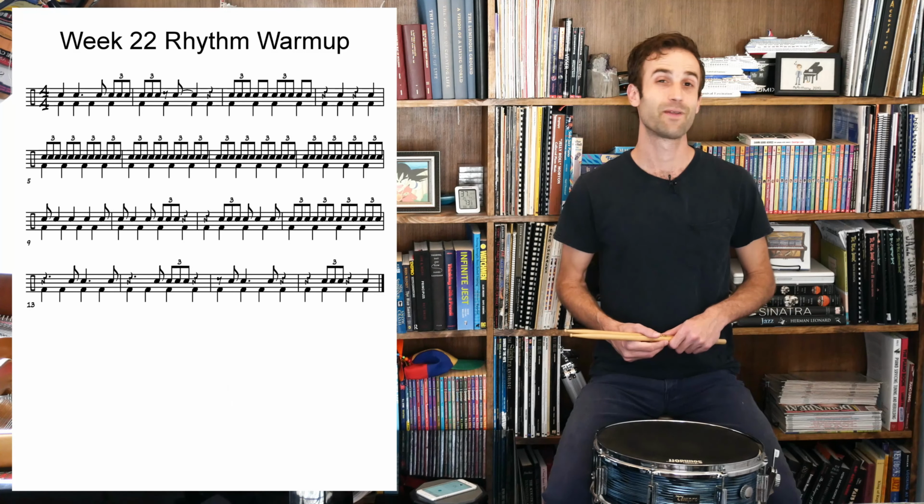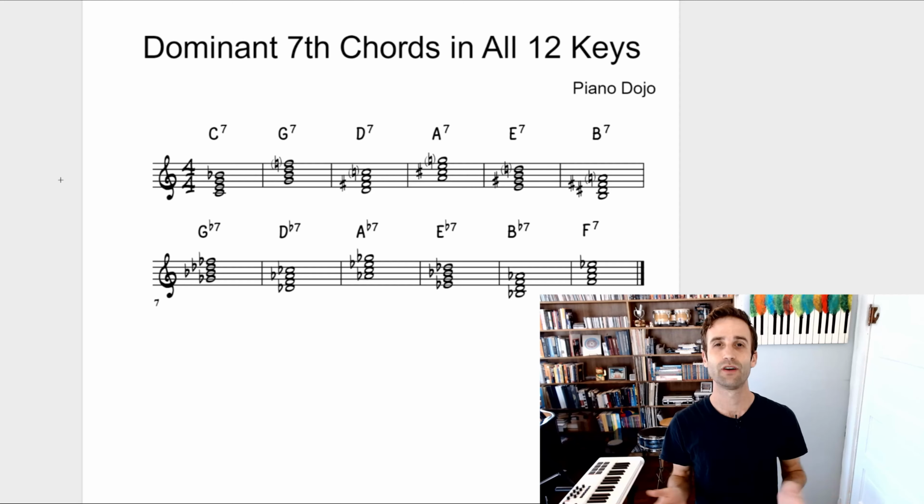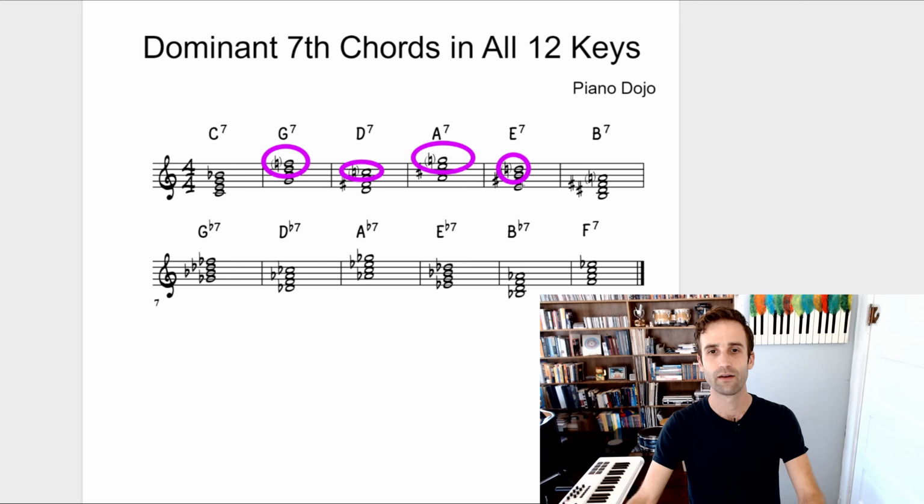All right, now that we're rhythmically warmed up, let's head back over to the piano. Here's a page with all of our dominant seventh chords. As you can see, what we've done is we've added flats to all of the T's, all right? And you'll notice that if the T was sharp, it has now become natural, right? So that's dominant seventh. It's a pretty easy chord alteration to make.